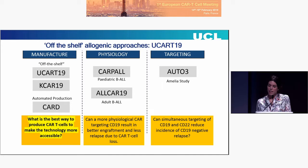So if we look lastly at how we are going to approach off-the-shelf allogeneic CAR T-cells for our patients, for those for whom we can't manufacture, those who have been so heavily pre-treated with chemotherapy that autologous CAR is not a viable option, or simply that we can generate a product that is much cheaper and much less cumbersome to make because we're making it for big populations of patients.